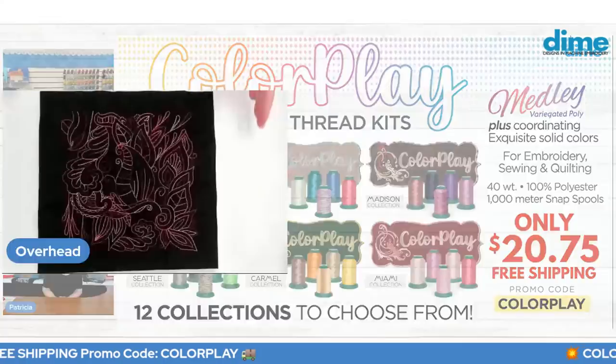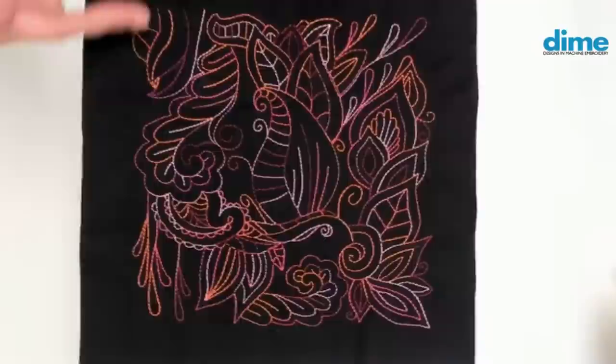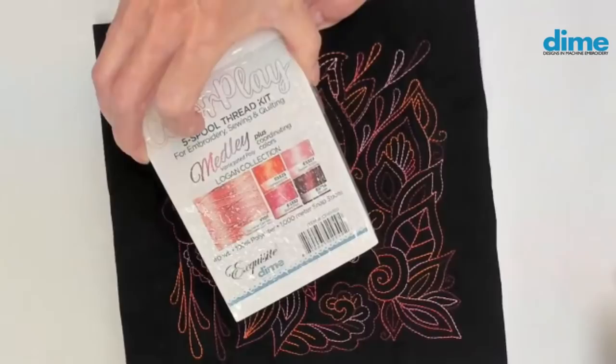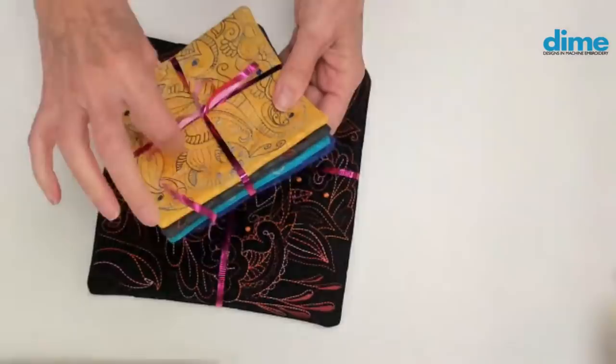Here is her beautiful quilting design, and it comes in from a 5-inch block all the way up to a 10-inch, I think. It also comes in a rectangular format if you're doing a quilt. Here it is just with the variegated, and this is our Logan collection. Here you can see the exquisite thread, the variegated, and the four elements that make it up. Now let's take a look at what I did with it. Here we have the coasters, and we'll unwrap them so we can take a look at all the different ones that I did.